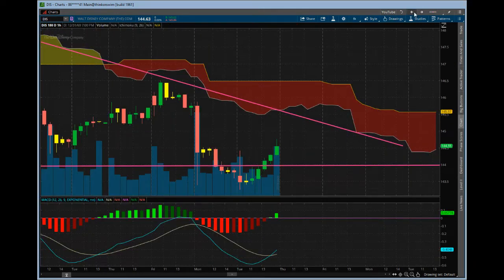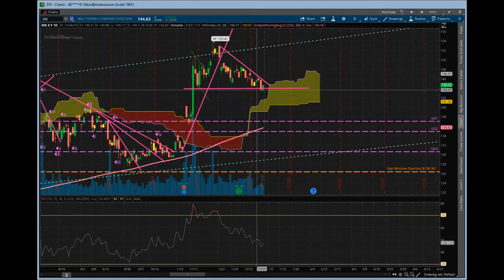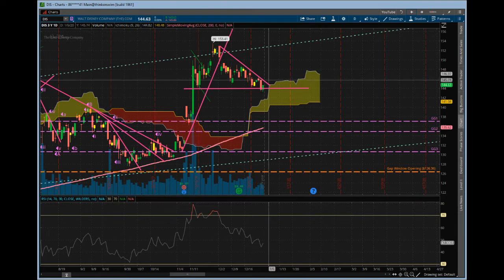Let's take a look and see how it is on the daily. On the daily here, it held support real nicely on Tuesday. And we've got this downward trend line here. Let's see if we can get above it and get constructive and then start to work our way up. We've got some closing gaps up here, Fib, all-time highs, Fib fan lines. So lots of good potential targets on this one.